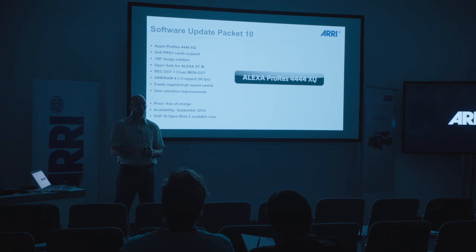We have 180-degree image rotation, which is great for Steadicam guys who may want to get a quick low-mode shot without having to reconfigure their rig. It's also great for our ultra-wide zoom, which is a completely unique optical design that has the image upside down in relation to what most normal lenses have. So for that, the 180-degree image rotation is useful. Open Gate for Alexa M. Bunch of other features. What I'd really like to talk about, though, is the ProRes 4444 XQ.